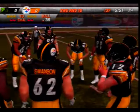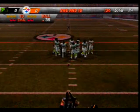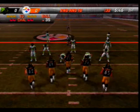Yeah, he did a great job getting in there. He was looking for the run before they even snapped the ball. It's second down and 10 to go. Ball on the 35-yard line.